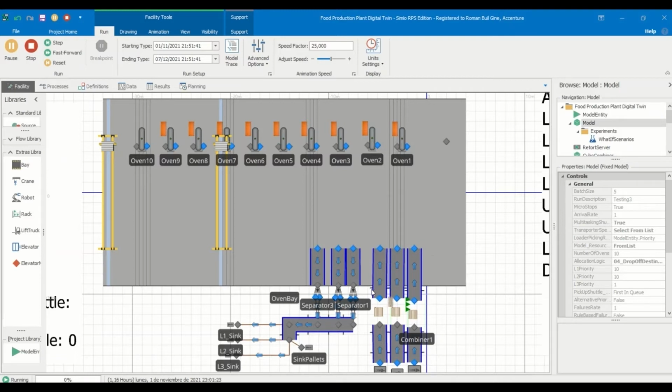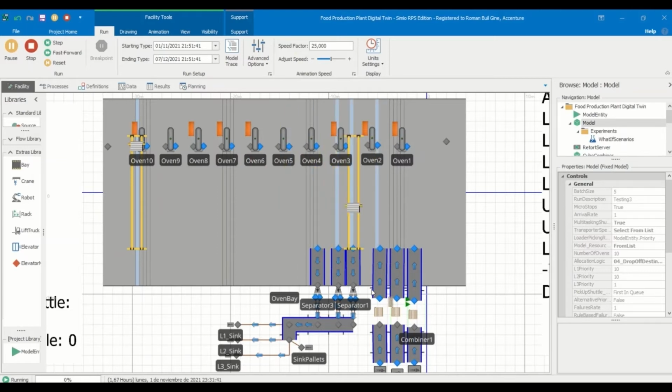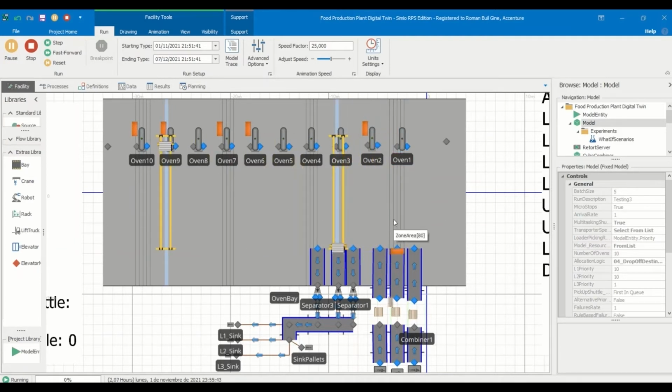Implementing these changes, we can appreciate a service level agreement increase of 65% versus 48.1% in the baseline model, where the service level agreement is the percentage of pallets that are processed in less than 2 hours. Another advantage of this scenario is that while the drop-off shuttle will only focus on the ovens from 1 to 5, and the pickup shuttle on the rest, from oven 6 to 10, this will make the number of oven cycles balanced.